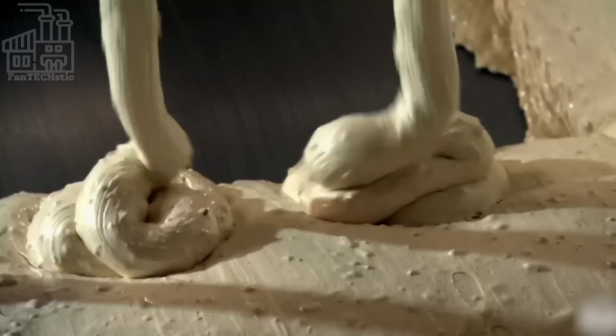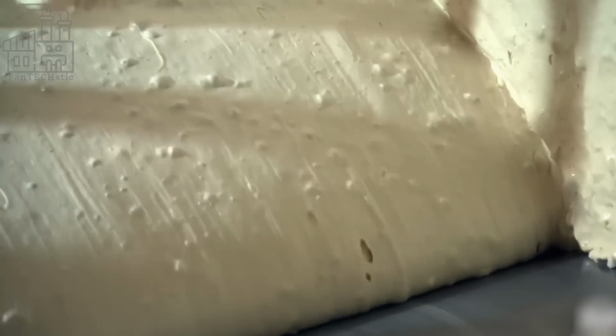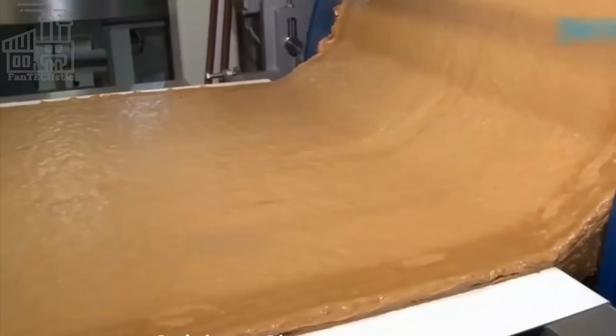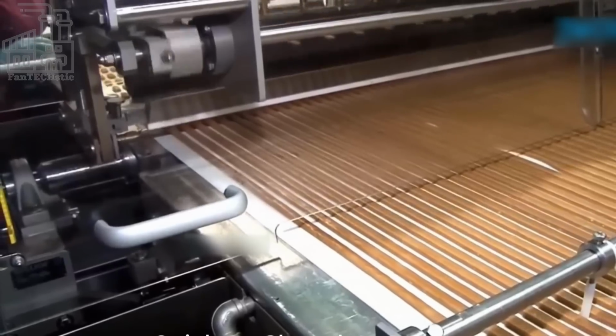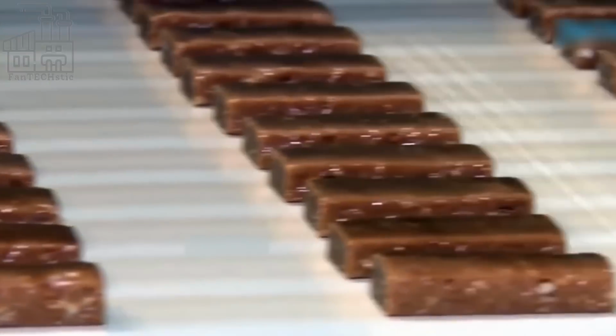After cooling, it's time for the nougat and the caramel mix to meet up. First, a cooling roll spreads the nougat on a moving conveyor, and another cooling roll spreads the caramel mix on top of the nougat. The newly formed 2-layer slab moves on a conveyor to the next stage of production at the slitter area.